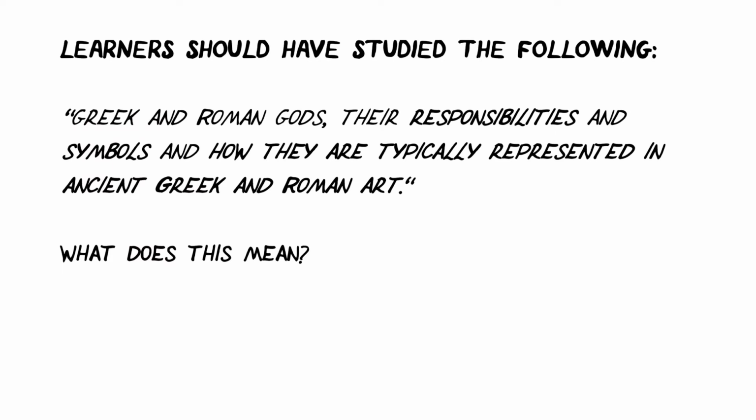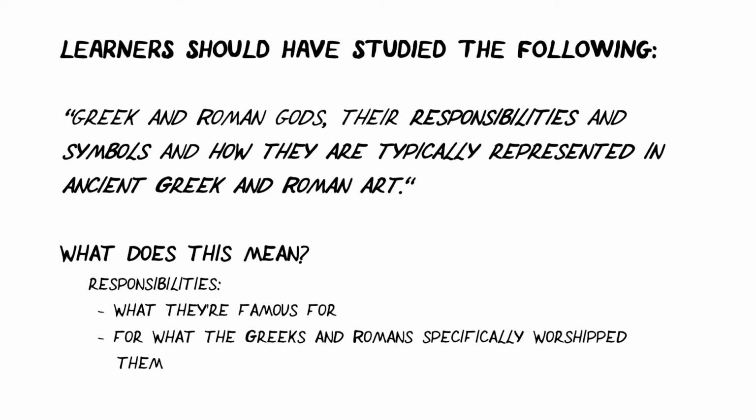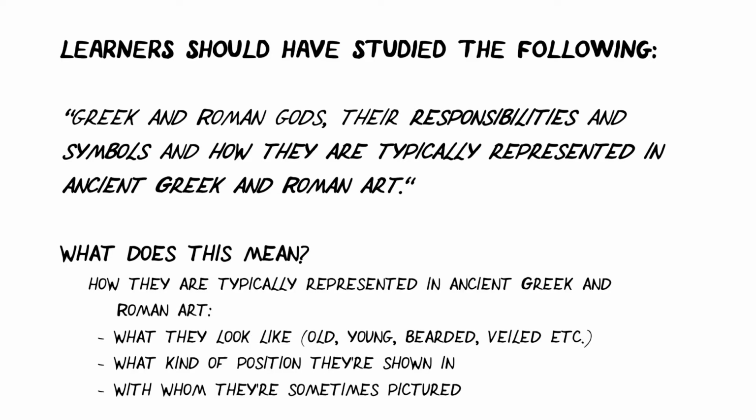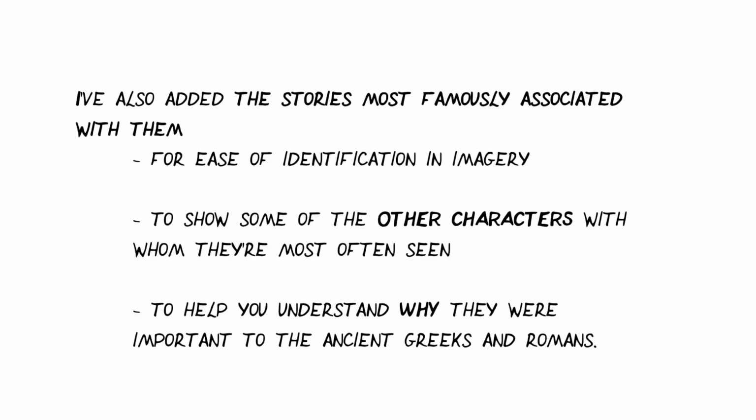Let's just have a quick reminder of what the specification is asking us to do: know about Greek and Roman gods, their responsibilities and symbols, and how they are typically represented in ancient Greek and Roman art. Which means what they're famous for, what symbols and other items they're associated with, how they're represented in ancient Greek and Roman art, and some stories about them as well.